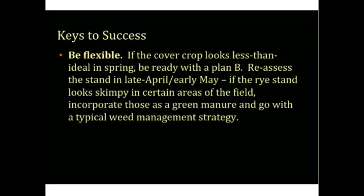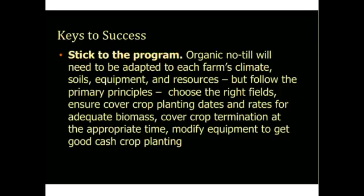It's not worth it to try to crimp it, have a crappy rye cover crop that's been established as a mulch and get weed breakthrough in that soybean. And then stick with the program. There's places in the organic management world to be creative, but there's certain aspects of cover crop based no-till that you just have to adhere to the program. Planting that in September, planting at the high enough seeding rate, that's what's going to make you successful using this technique.